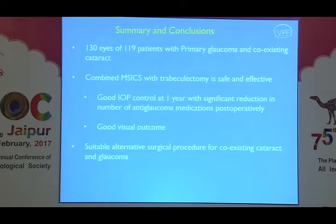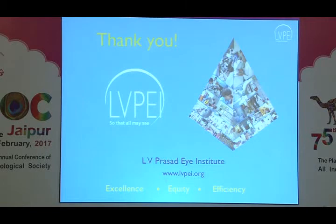I personally believe that it's a suitable alternative for phacotrabeculectomy in the management of combined cataract and glaucoma. However, I don't want to convey the message that SICS trabeculectomy is better. Wherever possible, phacotrabeculectomy is fine, but there are situations where the cataract condition is such that SICS will have an edge over phacotrabeculectomy: very small pupil, difficult cataract, rock-hard cataract, total white cataract, hypermature Morgagnian cataract associated with glaucoma, all these situations.